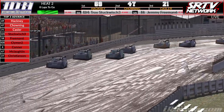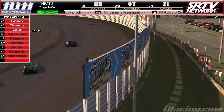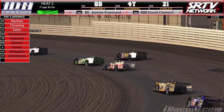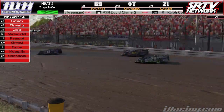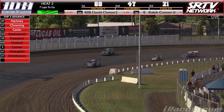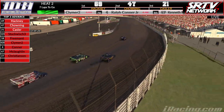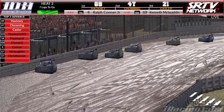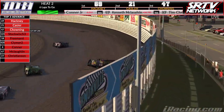Nate Kassler, he is using that low line right now early in this race, and it's working out for him. He's kind of moving in on the 47 there. Chowning trying to hold him off as Nate is making a move to the inside as Keith Hackney is off to a great lead. Best place to be, out front. So, gotta love starting on the pole, Kenny.